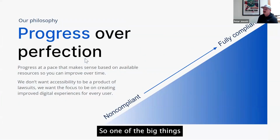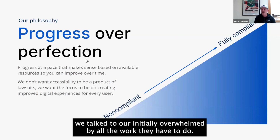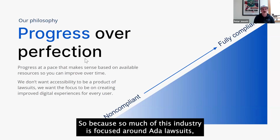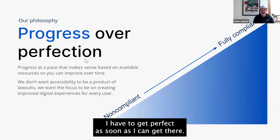So one of the big things that we focus on here is progress over perfection. A lot of companies we talk to are initially overwhelmed by all the work they have to do. This is a big climb. There's a lot to learn, and you have to allocate resources, time, get training, get education. Because so much of this industry is focused around ADA lawsuits, there tends to be this really big focus on it has to be perfect before I want to talk about it. I have to get perfect as soon as I can get there.